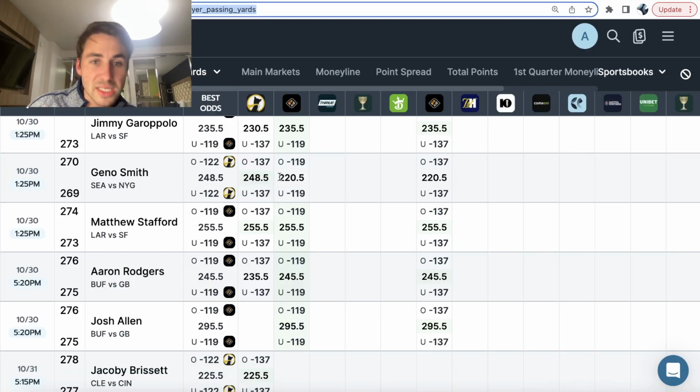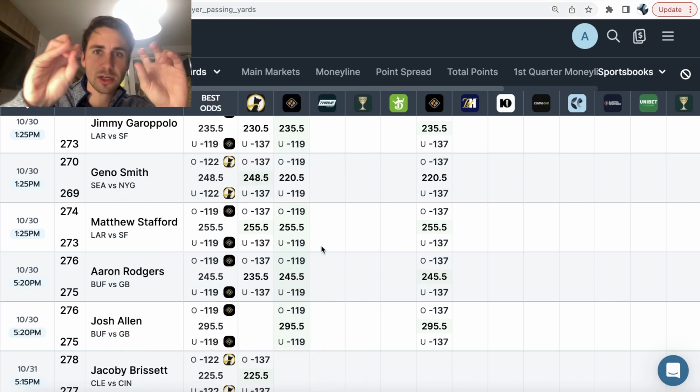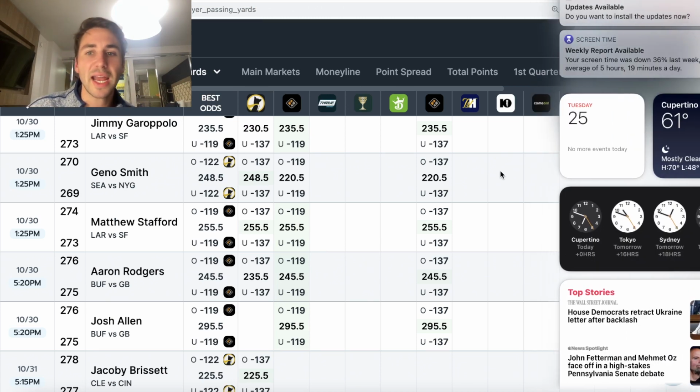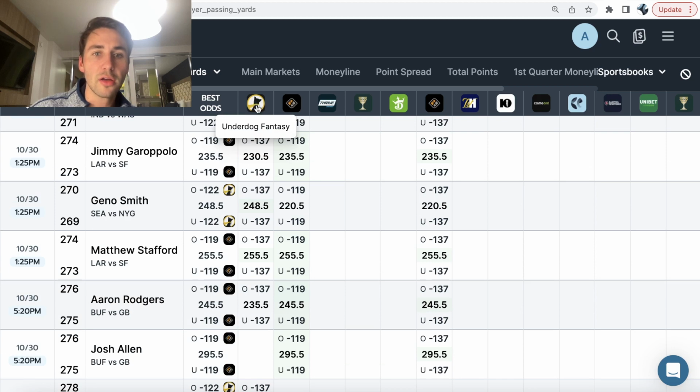Now, if we go to PrizePicks, as you can see on the screen, this is a free way you can browse odds on OddsJam. It's called a screen, and it just allows you to browse odds side by side across the market, and you'll see the only sportsbooks posting player prop odds for Sunday this early in the week are Underdog Fantasy and PrizePicks. So then I'm just looking for massive discrepancies.